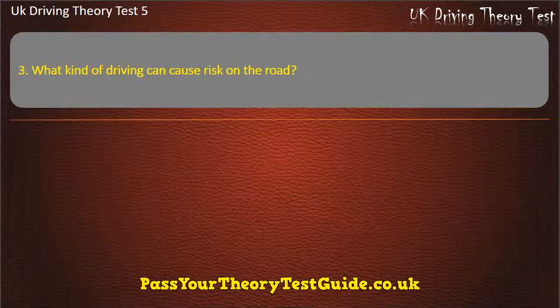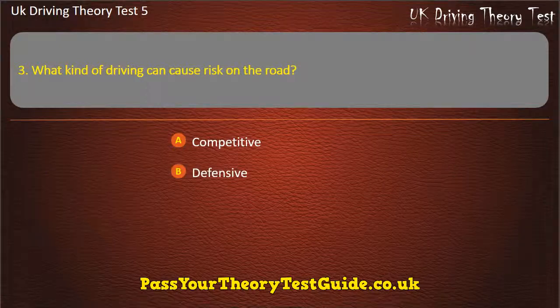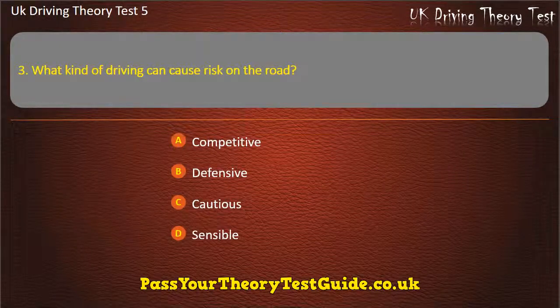Question 3. What kind of driving can cause risk on the road? Competitive. Defensive. Cautious. Sensible. Answer. Competitive.